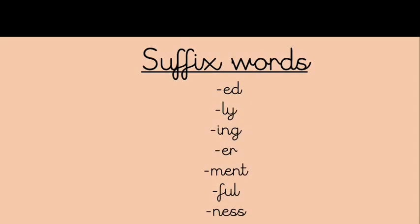In the text, there are also lots of suffixes. Suffixes are endings that are added to root words. For example, the root word kind, with the suffix ness, becomes kindness. Have a look at these suffixes and see how many words you can think of that end with these suffixes.